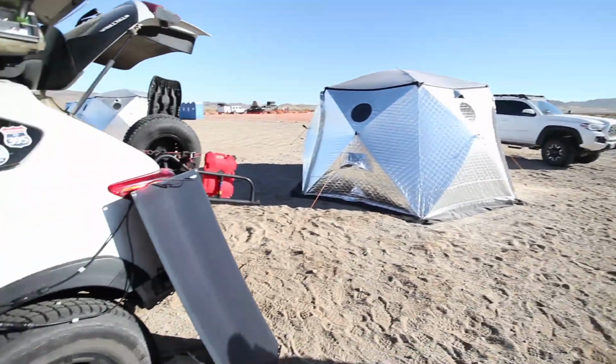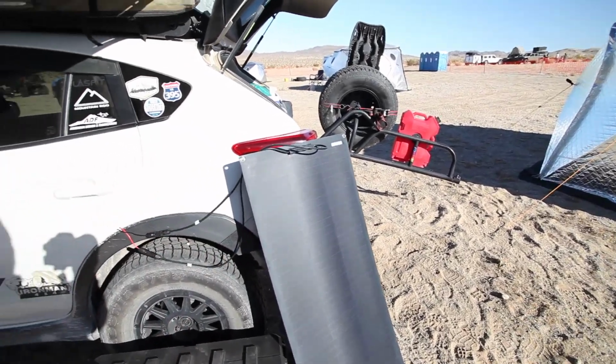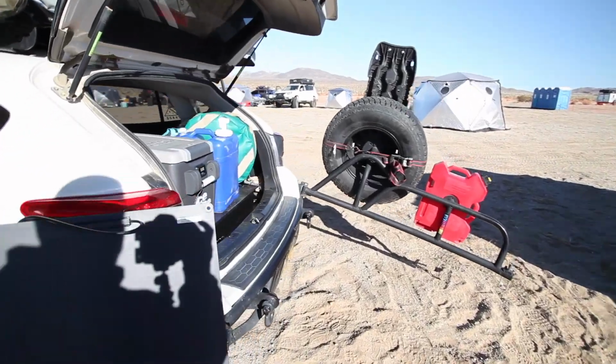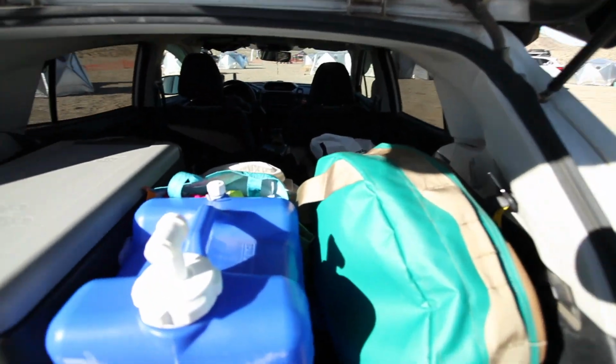Now time to eat. I just wanna show you guys the setup we got here. We got the 100-watt solar panel that's giving us our charge while the car is off, so it's charging the Midland PPG. We got our room here, and then back here we got the Iron Man fridge filled with craziness.